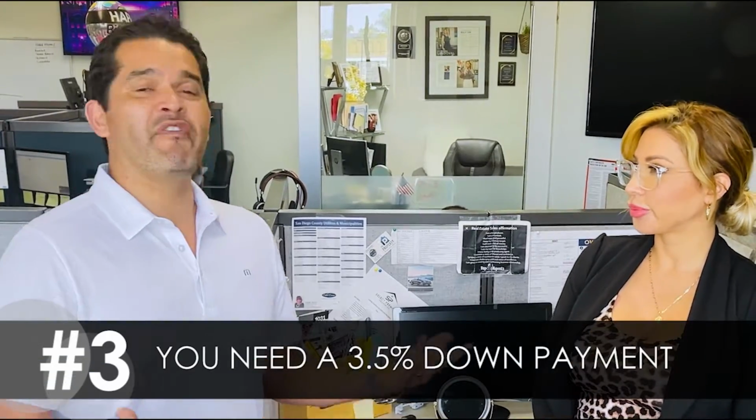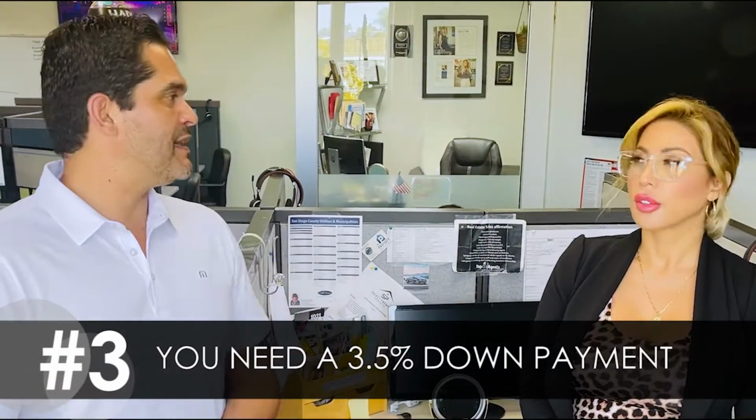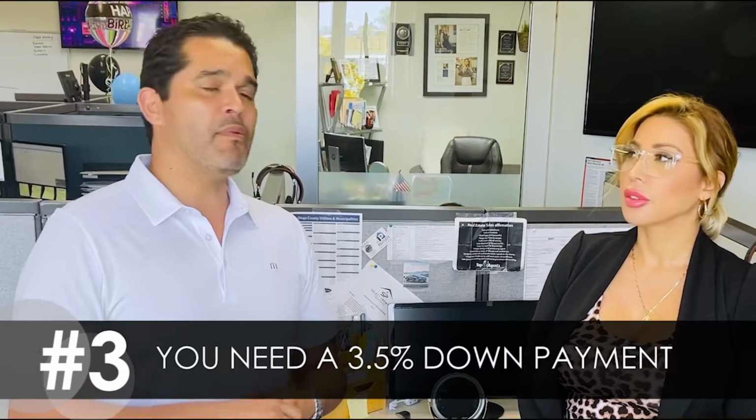So for the down payment, what do you need? 3.5%. Basically that translates to $3,500 for every $100,000 of the price of the property.